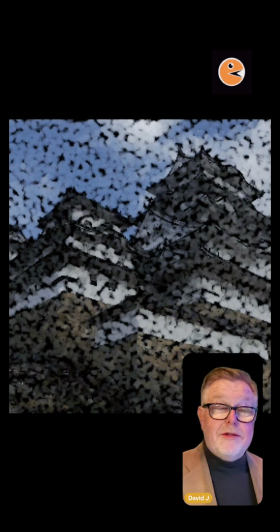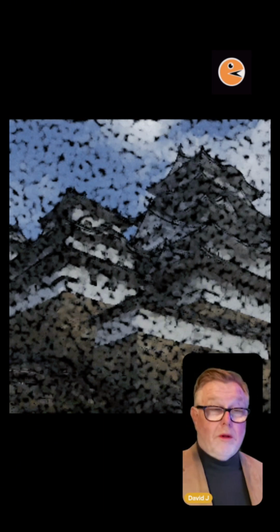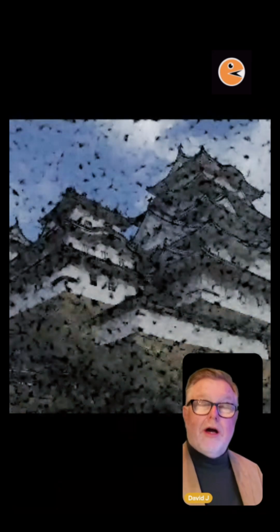Who knows the answer? The castle is an excellent example of traditional Japanese architecture and was designed to withstand sieges. Wow, cool. It consists of a complex maze of paths that make it difficult for enemies to navigate. Confusing once they get in there. They get lost. Once again, this UNESCO World Heritage Site is considered a national treasure of Japan.